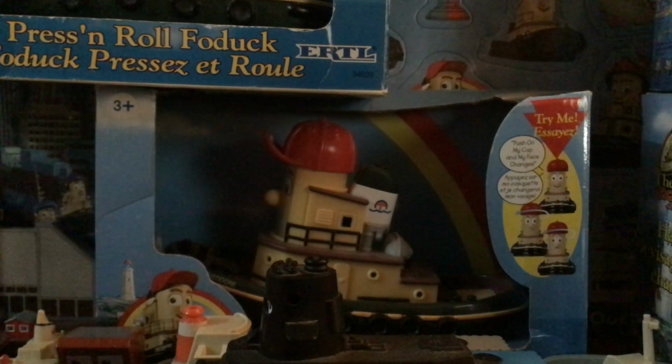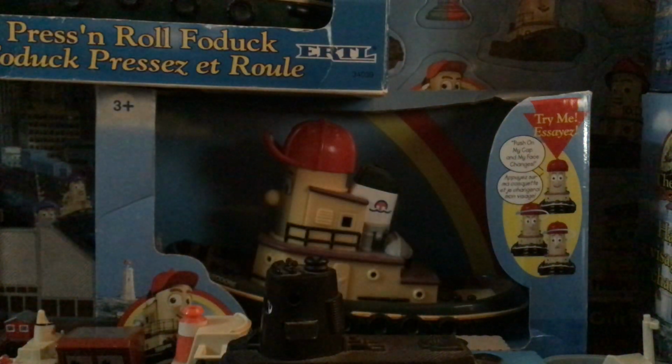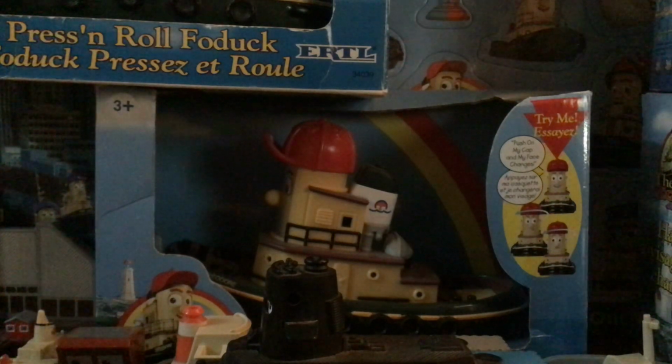Okay. This is another little, kind of random thing I have. There are just little sleeves of Theodore stickers. These were just kind of there for the hell of it. I'll put those up there. Yep, there you go, right there. All right, let's see what else I got.